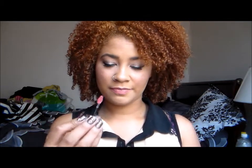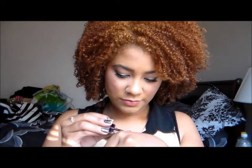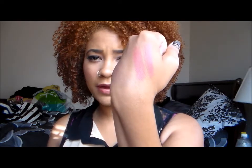A product that I've also been wearing all month that pairs really beautifully is this Maybelline Color Sensational Elixir lip gloss. They come with this pointed applicator. I'll swatch it next to In the Flesh. You see it pairs beautifully with that color.